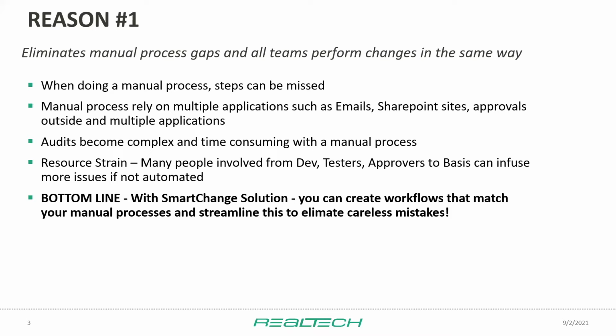With our solution, you can create workflows that match the manual processes you have today and streamline them to eliminate what I call careless mistakes, right? It's time that you're investing in all these different developers, testers, approvers and basis, when you can have one solution that really does all that for you, from one central system that's configured to all your environments.